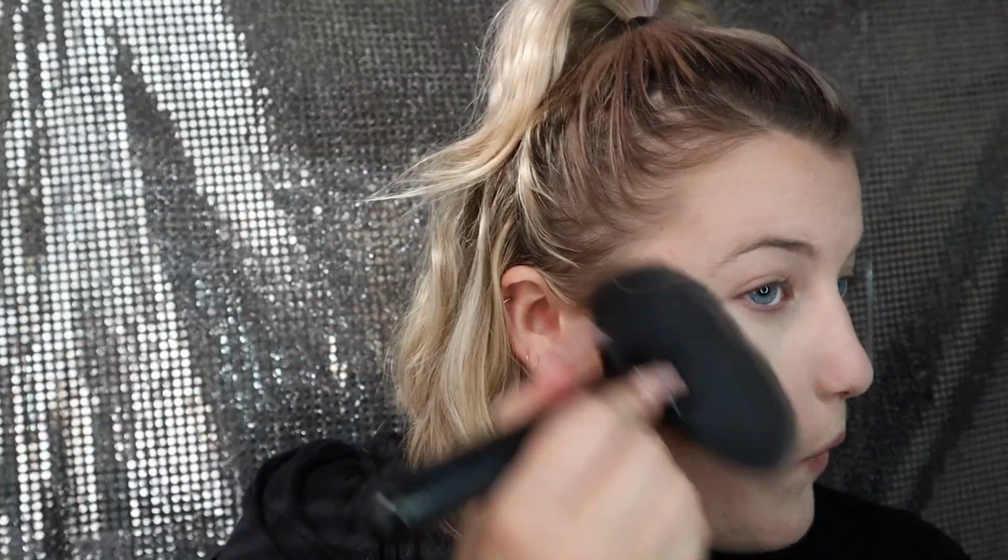I just take like a massive fan brush like this, dip it in. Like, look at that. That is so pretty. It is just such a nice tone. So creamy, blends easily. I can't get enough of this, honestly. Like, look at that, guys. Look at this half compared to that half. It just brings everything to a new level.